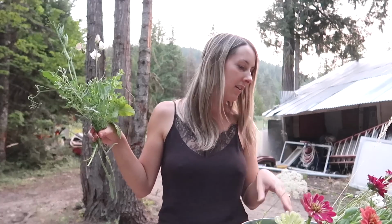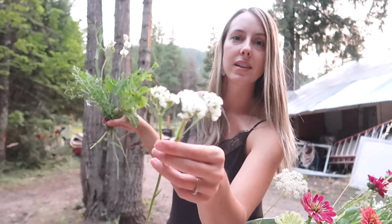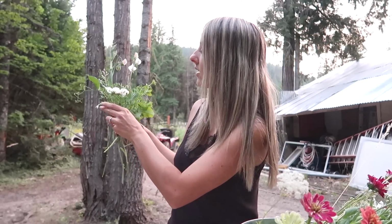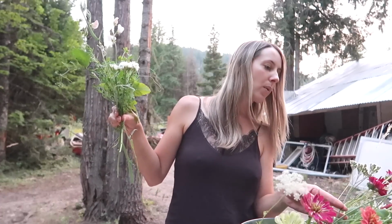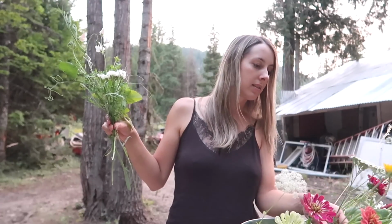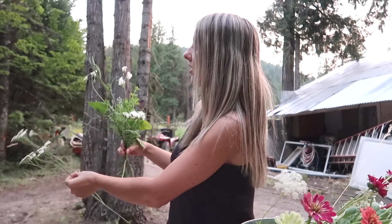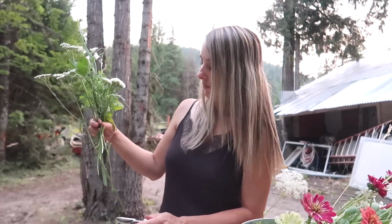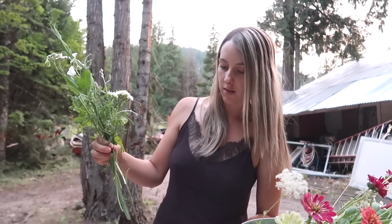Now we're going to add in a little bit of filler flowers. So I've got this statice. Did I show you guys this? I don't think I showed you clipping any of it. I'm going to add this here, just right in the front, in the heavy end. And then I want to add some of this really nice yarrow. I think actually this one here I can cut into two so it's not quite as heavy.